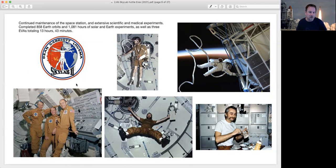So you can see here they are in a training facility. They're obviously not in zero G here. This is a training facility, but once they got up there, they really enjoyed floating around and doing their zero G. And then here is one of the spacewalks. It's on the night side, you can see this beautiful glowing from the sun here. They did 1,000 hours, and they completed 858 orbits and EVAs that lasted about 13 hours, and they did three of those.